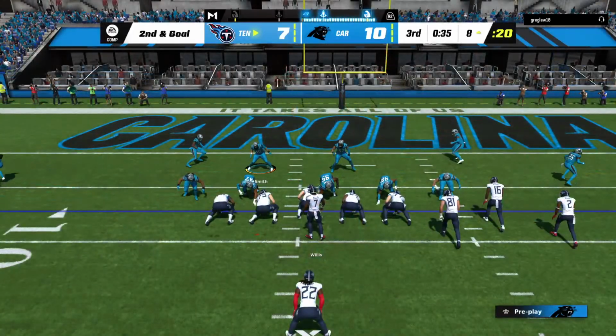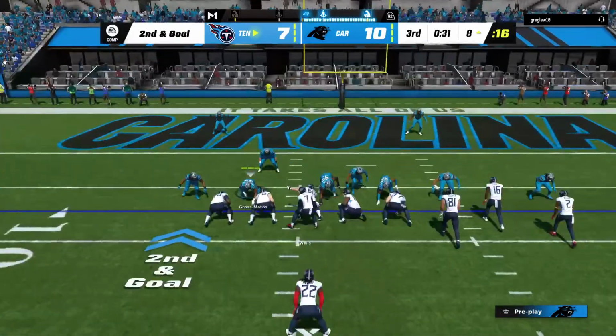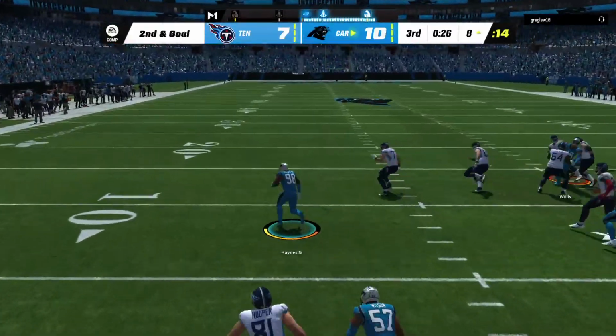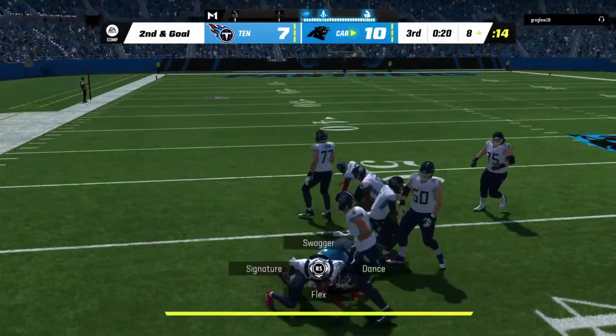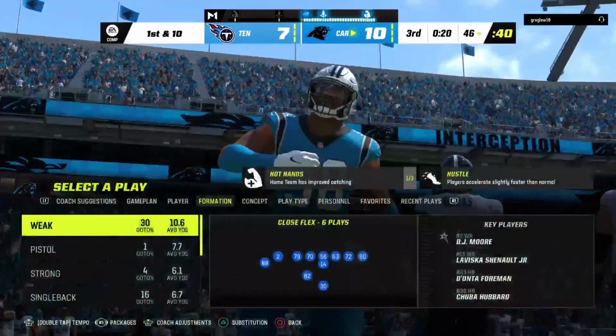This defense, they just continue to feast. 5 sacks now as a unit. It's been quite an afternoon getting to the quarterback. And we're seeing it come from a variety of places as well. All right, rifles one, and that's going to be intercepted. And the Panthers are in great shape here as they take over at the 46-yard line.